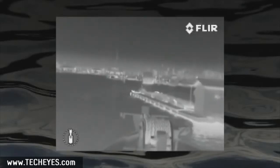Regular video cameras make pictures out of visible light, just like our eyes. But thermal imagers sense subtle differences in temperature, called heat signatures. Everything around us has a heat signature, even ice. Warmer objects appear white, and cooler objects appear black.